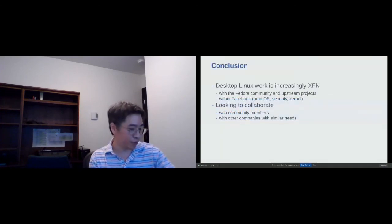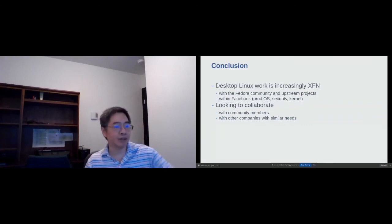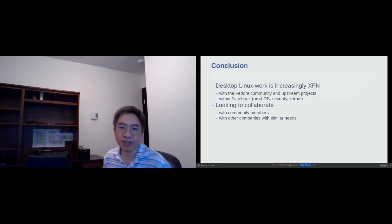So yeah, in conclusion, we have 2 minutes. The way we manage our desktop Linux fleet increasingly involves cross-function collaboration with other teams, whether at Fedora or at Facebook. And we hope to collaborate more with our community members or with other companies that have similar needs as us in managing the fleet.